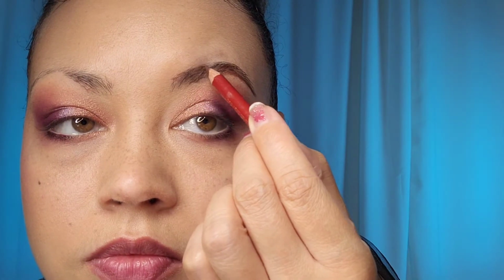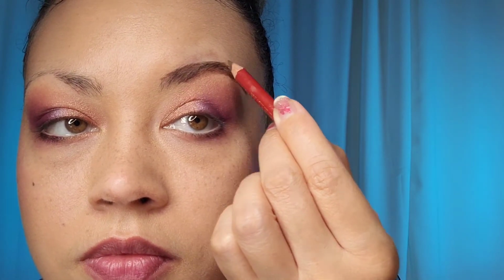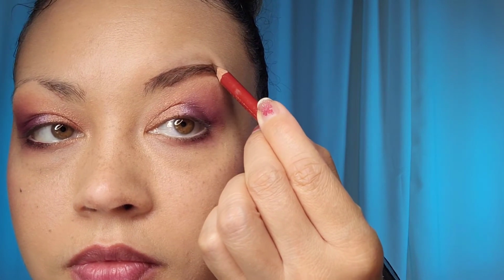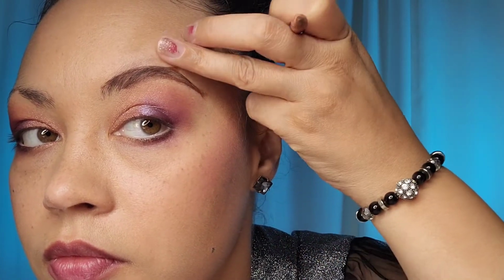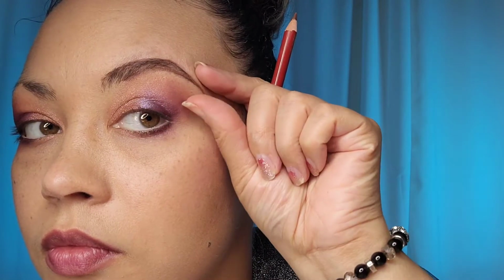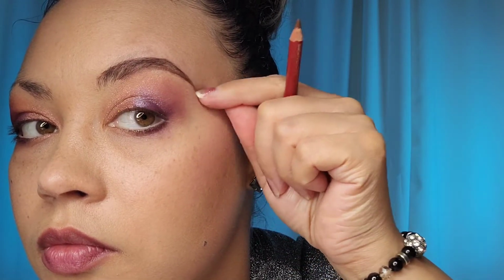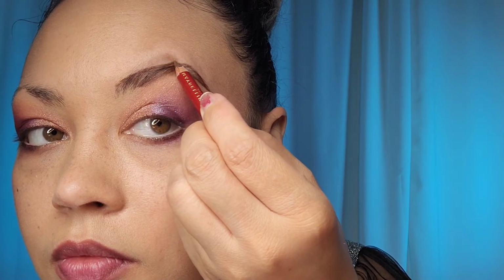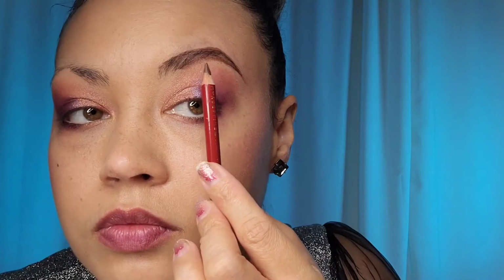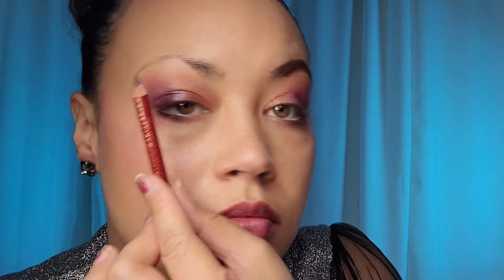There you go. Now I'm focusing on the top of the brow, and I am just recreating that line. So at this point I am pulling down to where I want the brow to end. I do use my finger a lot to kind of clean things up along the way. I tend to like my brows a little more, I guess, pointed on the ends. I don't know, I just think they're pretty that way. And you can do whatever you like. Again, none of this is permanent. You can always pull it off.